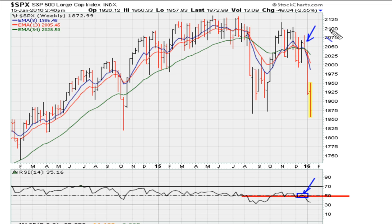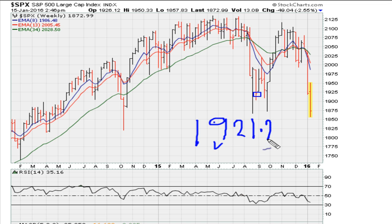Of course, I don't think anybody knew there was going to be a straight drop since then, but that's what has taken place. We're taking a look at the S&P 500 breaking through 2015's weekly closing low at 1921.22. So the S&P 500 dropping below that price range just suggests that week to week this could get worse.